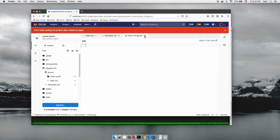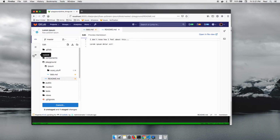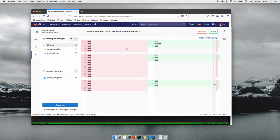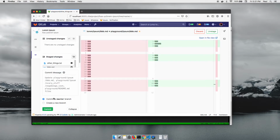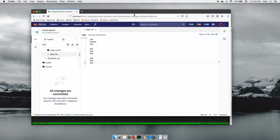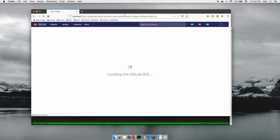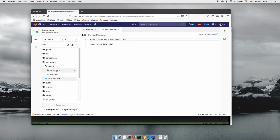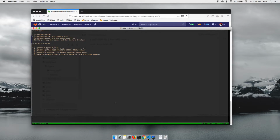Probably happened because this one was opened, which I think might be a pre-existing issue, but that might be worth looking into. But other things are deleted correctly here. We've got the renames, and we've got our changes here. We could stage all these things, and I think I'm ready to go. So let's confirm. When I refresh the page, did everything get updated correctly? Yep. Awesome.